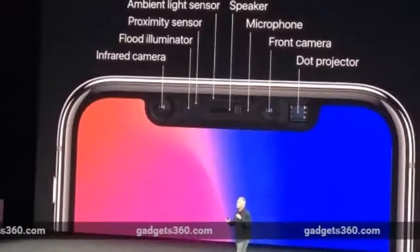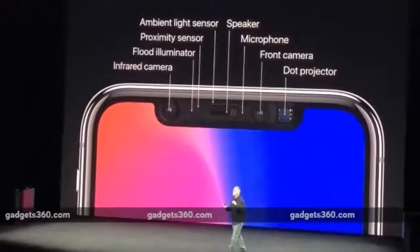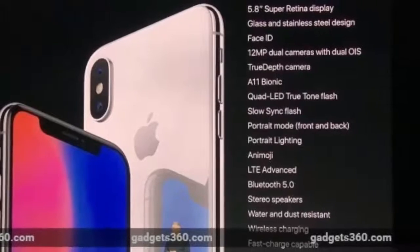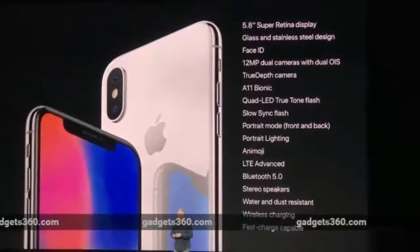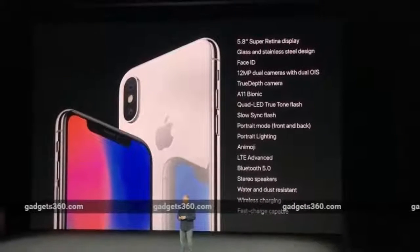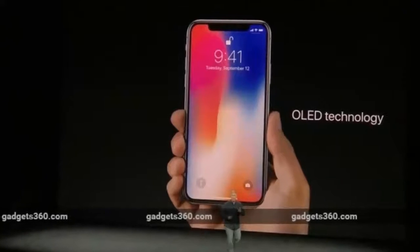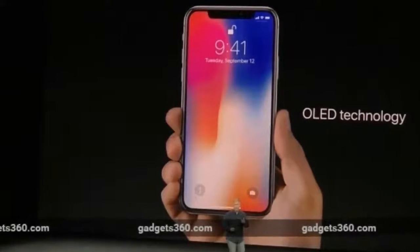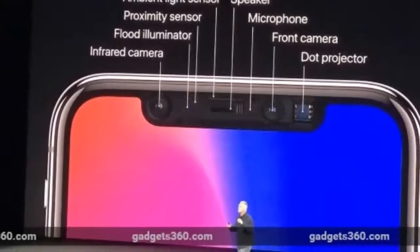The price you pay for this all-display front is the loss of the iconic home button and the embedded Touch ID sensor, which have been central to the way we interact with our iPhones since their respective introductions. Instead, you get Face ID, which is enabled thanks to an array of sensors in that notch we talked about earlier. Thanks to a dot projector, an infrared camera, and a flood illuminator, the iPhone X is able to build a 3D model of your face, even in the dark.